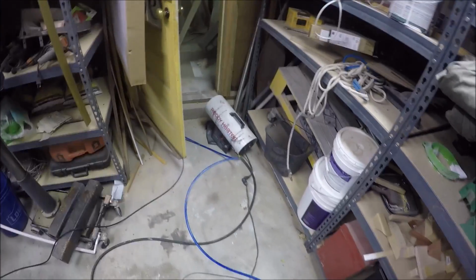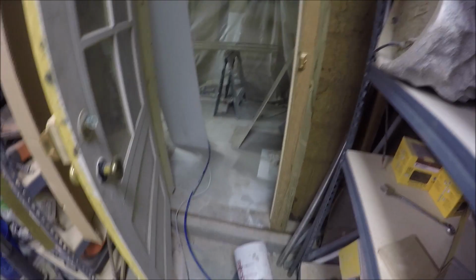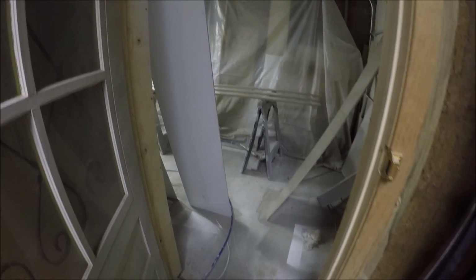So this method has been working out to get these to dry up enough to move in about 35 to 40 minutes, and I can bring in another load of wood.